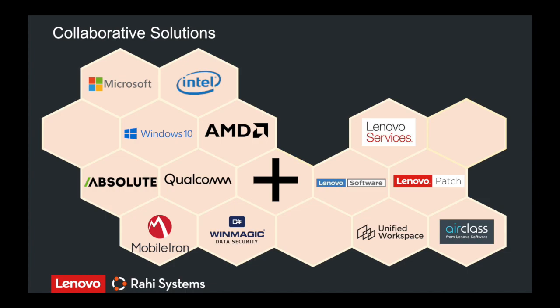So to wrap things up, we are not just a device provider. We do not just sell laptops. We do not sell just desktops, etc. We provide solutions. So what we are not able to provide in-house, we partner with leaders in the industry to deliver a complete solution for you to sell to your customer.